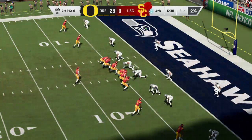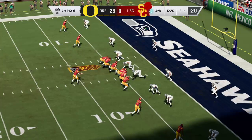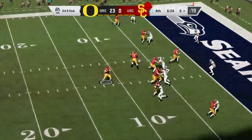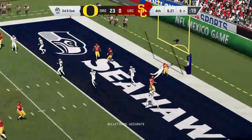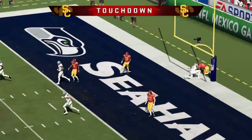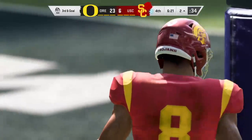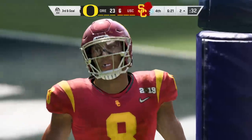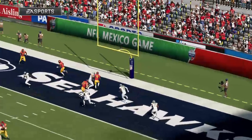This has been a long drive. You got to figure a field goal would be a letdown. Can they convert now on 3rd and goal? Operating from the gun, Daniels. And he's got it. Caught in the end zone for the Seahawk touchdown. A 5-yard touchdown. And the Seahawks are able to cut into that deficit.